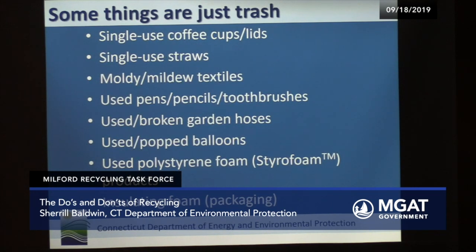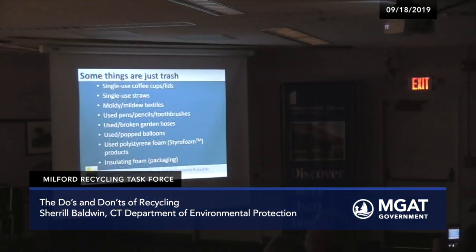Are there particular programs that may collect these items? Maybe. But I would say these are materials that aren't accessible to 60% of the population. They're very difficult. They're not collected in curbside programs and probably not collected at your transfer station.